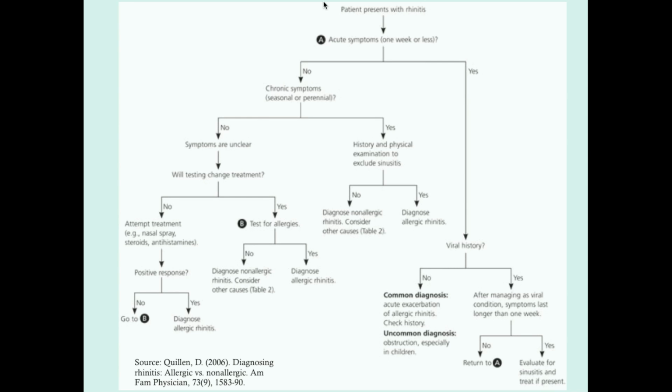Okay, so this is sort of an algorithm that I found online. A patient presents with rhinitis, you want to know, is this acute? Has it been happening for 1 week or less? If the answer to that is no, then you want to know, are there chronic symptoms, namely symptoms of allergy? If the answer to that is no, then you can do various approaches. What they recommend here appears to be a trial of decongestants or nasal sprays or steroids or antihistamines, and then see if you get a response from that, or you can go ahead and do a test.